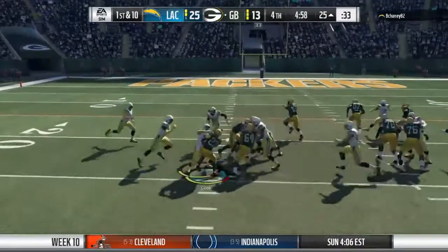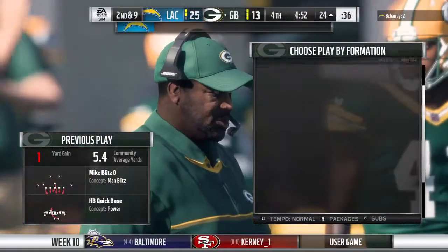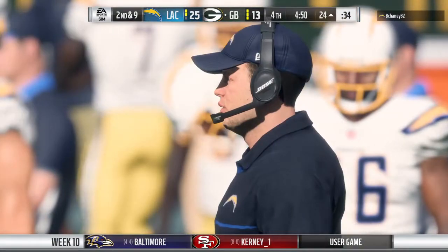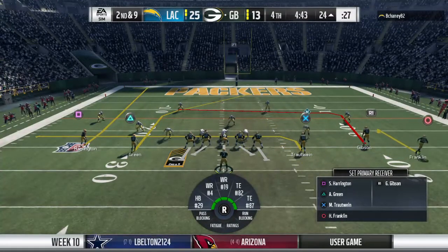They'll run it now out of the gun. And not much of a hole there as he gets it down to about the 24-yard line. Just a yard on the pickup there, and it'll bring up a 2nd and 9. Nice job by that defensive front there to hold him to a short gain on first down. Well played, I must say. Yeah, only getting 1 yard. There was no room to run.